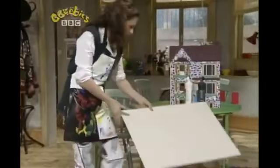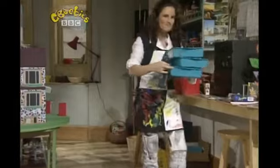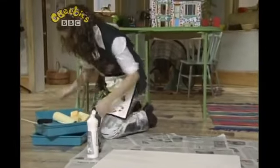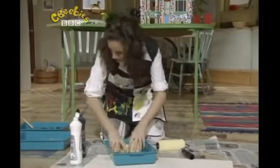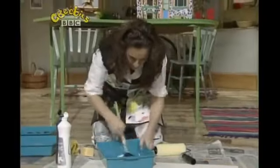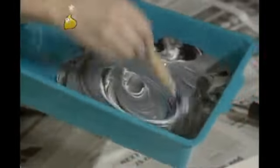Right, I know, painting. Now, I've got my paint. And this bit of card would be brilliant as a palette. Put that down there. I need some paint trays for my paint. Now, what colour are roads? Well, they're not really black and they're not really white, are they? But what happens when you mix black and white together? Let's have a look. Lots of white and a bit of black. Mix it all together and it makes, yes, grey.